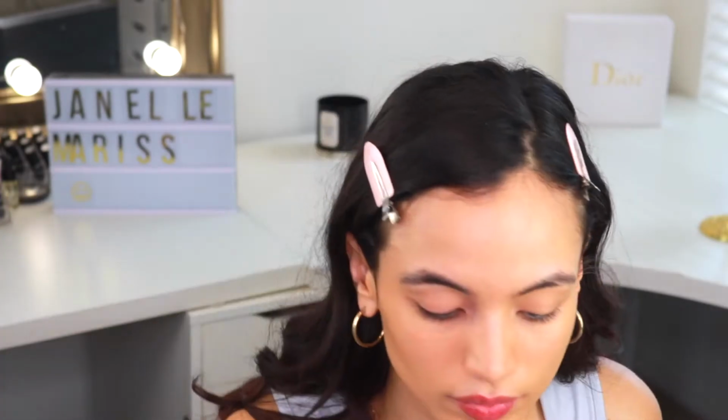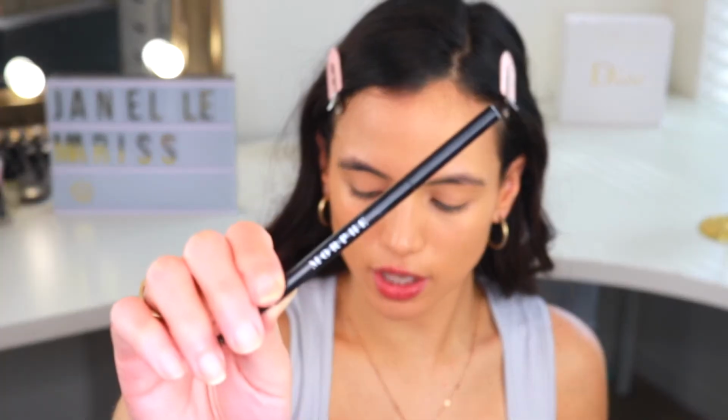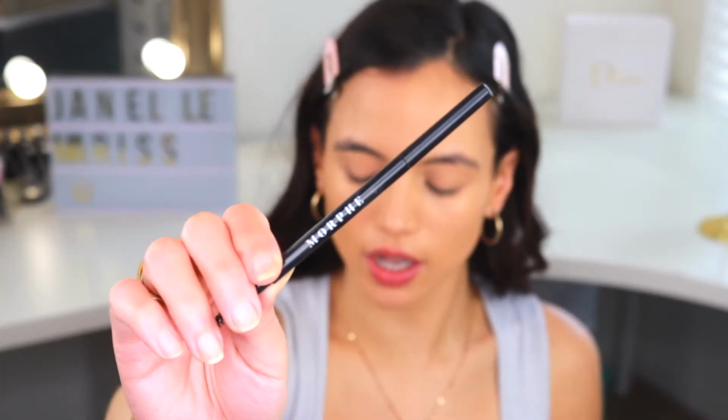Alright, so this time I'm going to take a little bit more of the foundation, and I take a little pump of my Pro Longwear NC30 matte concealer. So I definitely build this foundation up, but it's weird because you can do as many layers as you want with this foundation and it literally never gets cakey. It's weird. So for brows, I'll be using my Morphe brow pencil in the color Mocha.